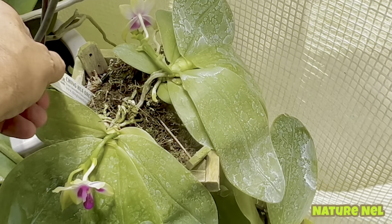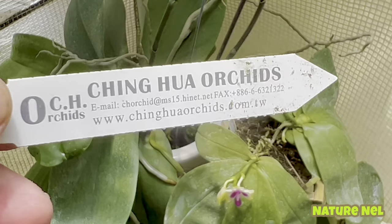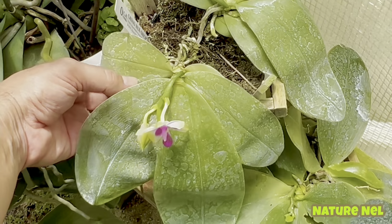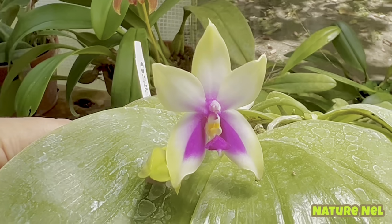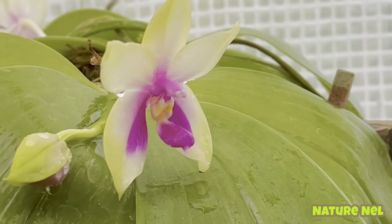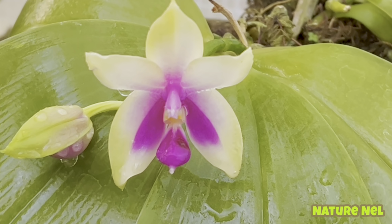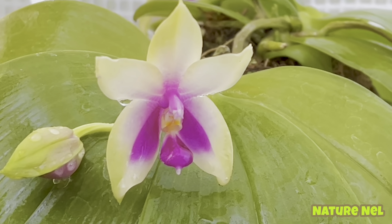Now, this was at Chang Huang Orchids, again. I think I featured something else before. And this is called the Belina Fire Shape. There are many different Belinas, but the Fire Shape is the one where the pattern on the inside, the purple or fuchsia, however you want to see that color, is a little more stretched out. The tips of the petals look almost like a flame, like when you light a match. I'm sorry, I'm shaking. I'm trying. There. It's really, really pretty.